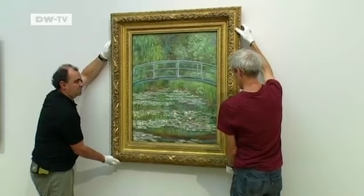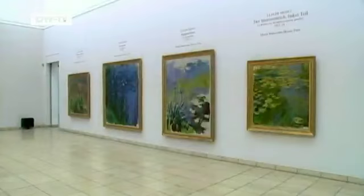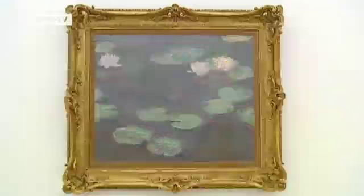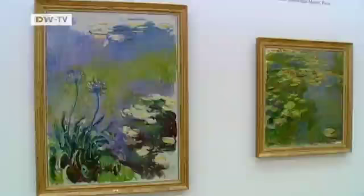For the next 4.5 months, responsibility for the painting rests with the von der Heydt Museum. The exhibition features some 100 paintings by the French Impressionist, including 30 water lilies. This is the first ever retrospective of Monet in Germany, and quite an accomplishment because galleries don't usually like to lend their collections.